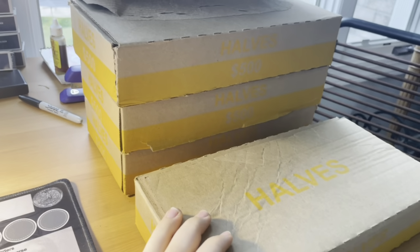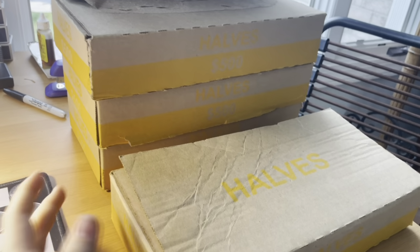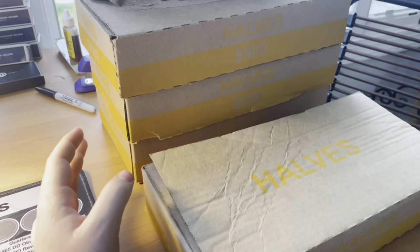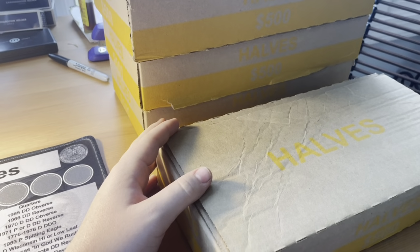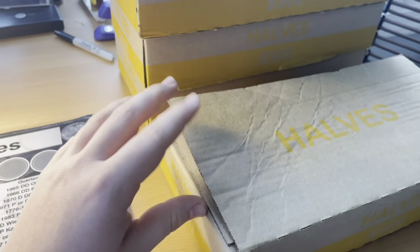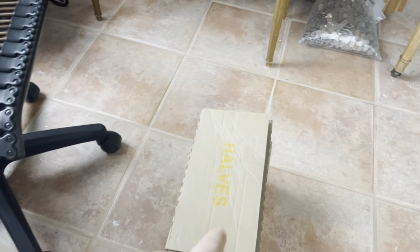Welcome back to another $50 hunt. In this video, we'll be doing 4 boxes. If, however, there are not a lot of finds in these 4 boxes, I will join this hunt with the next hunt, which also has 4 boxes, which I have not yet gone through because there is a silver ender in that box.